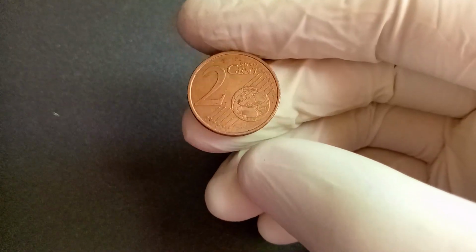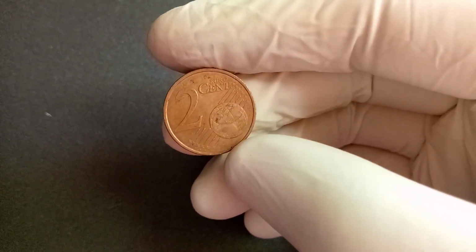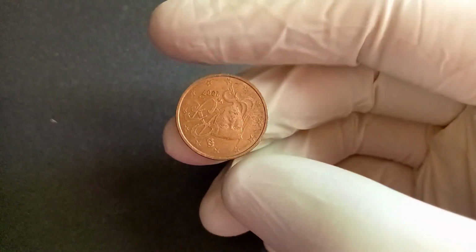But don't get too excited just yet. You'll want to get it professionally graded and authenticated by a reputable coin grading service. That way, if it's real, you'll have proof, and collectors will be willing to pay top dollar.